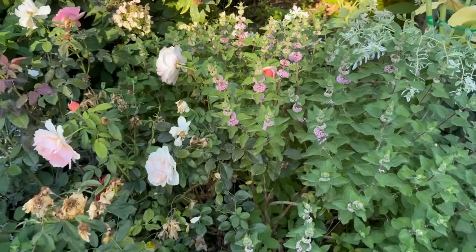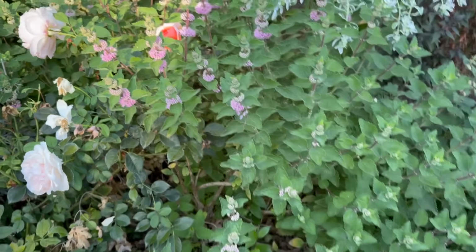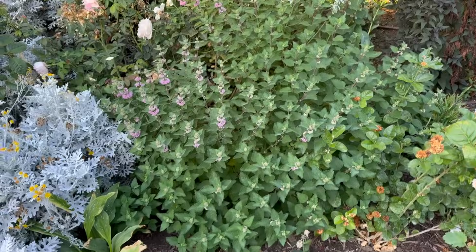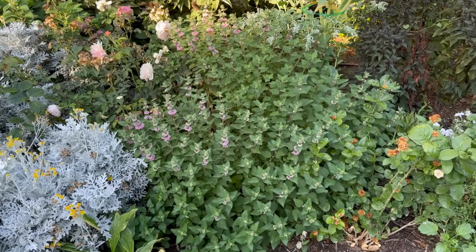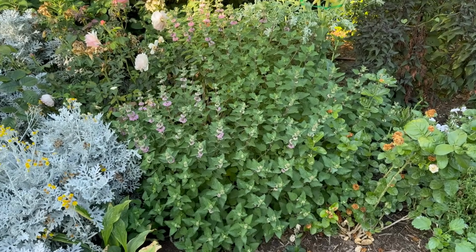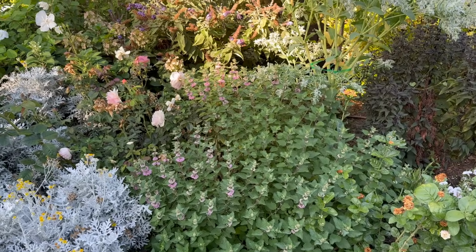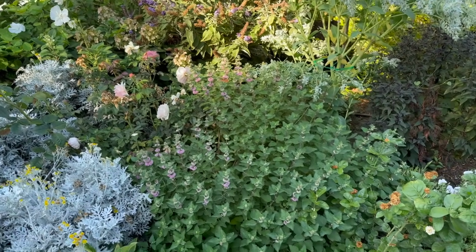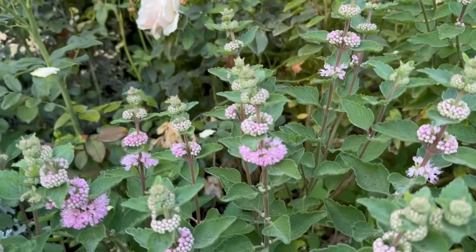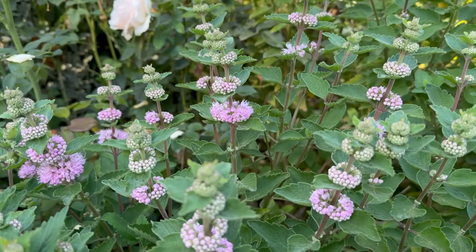And then my Beyond Pinked Bluebeard is finally starting to open up and bloom. So I've got all of these little buds coming, and this whole shrub is just gonna be pink. It's so gorgeous, and it goes from here to here. It's about this tall, however big that is. It's massive. I love this thing, and usually the pollinators are crazy for this. I'm so happy that it's finally starting to bloom. It's so cute. I love the way that the blooms are kind of Dr. Seuss-esque. I think it's really cool.